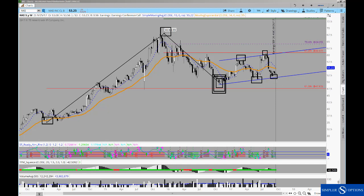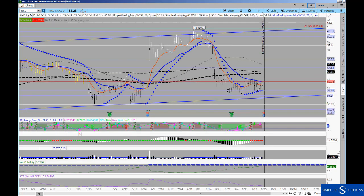So I'm trying to work that idea that the stock just won't fall apart into earnings, and then when you look to the daily squeeze, just the way it's positioned right here, I think we have a chance for a move up into about 55 or so. So a couple different ways of looking at that, but I think a butterfly up into 55 or working some short puts around 53 is one way to go about it.